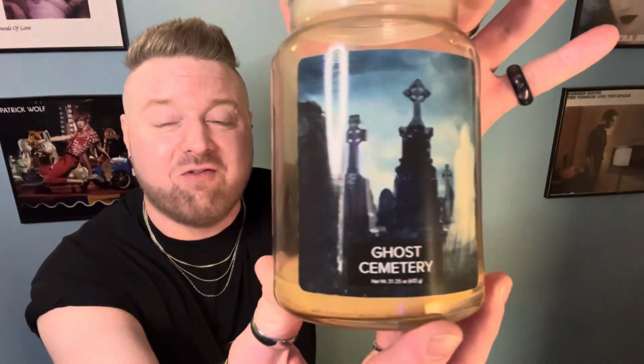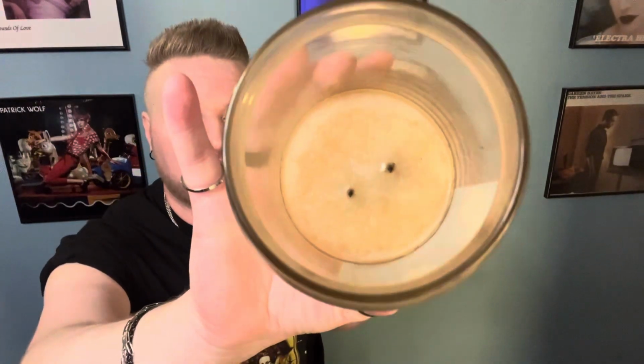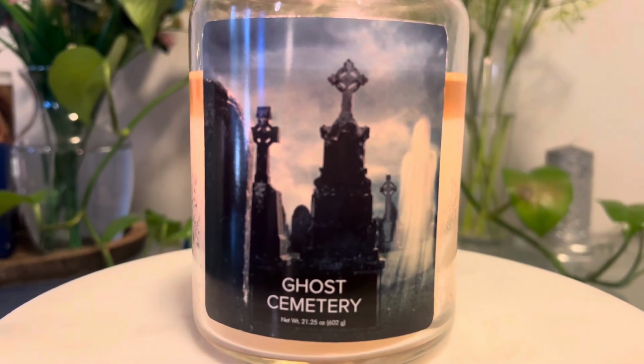Ghost Cemetery by Village. It's quite discolored now, obviously. I mean, I burnt this sucker down until it was done and done, but it was a really, really beautiful shade of white wax when I first got it, and I do like the spooky Ghost Cemetery label on there. I really, really enjoyed my Village Halloween candles this year. This one and Haunted Mansion, which I also have a review out for, are just awesome Halloween candles, in my opinion. All of these candles are 21.25 ounces of paraffin wax with 2 wicks and a 170-hour burn time.